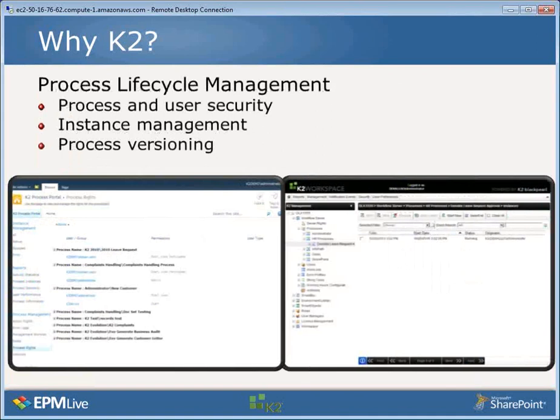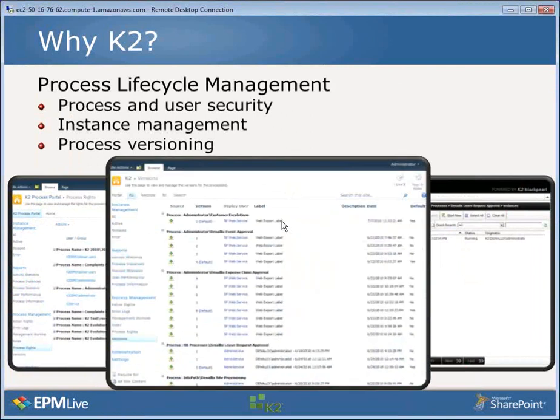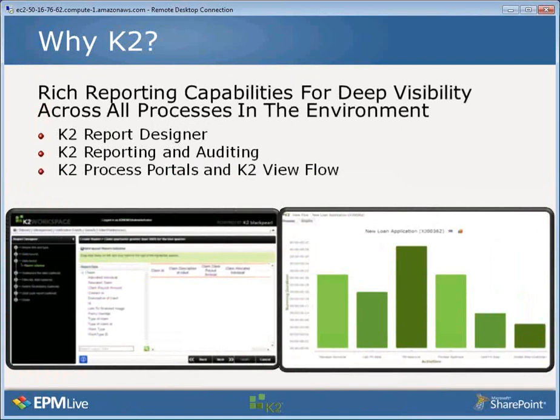K2 also comes with a rich set of tooling to manage the process lifecycle. This could be through user security, incident management, and even process versioning. So again, being able to manage that process lifecycle, it's more than just that design experience, it's that full platform. And finally, automating processes is one thing, but tracking and knowing what is going on with those processes is just as important. So we offer a number of out-of-the-box tools to help you visualize your processes.